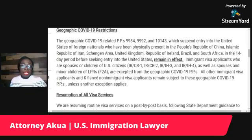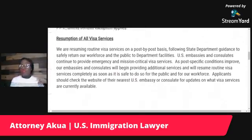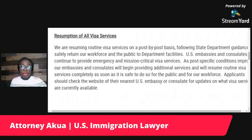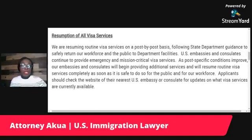The geographic COVID-19 restrictions ban is still in effect, guys. So please take note of this. If you're a K1 fiancé visa holder, this applies to you. If you're a spouse of a US citizen, this does not apply to you. You are allowed to come in, even though you find yourself in the COVID-19 geographic areas, okay?